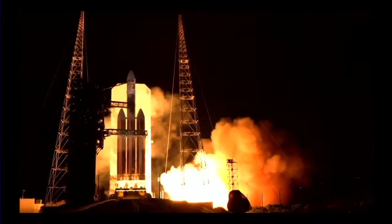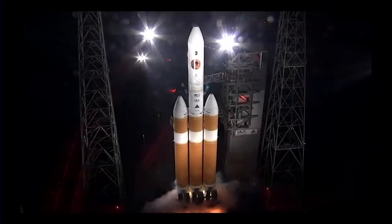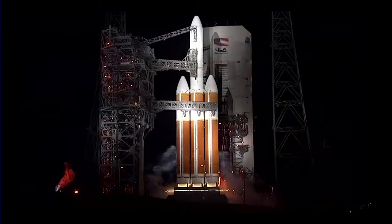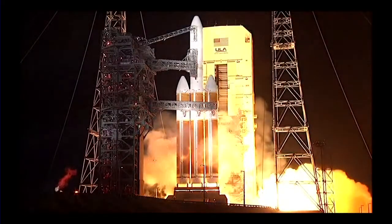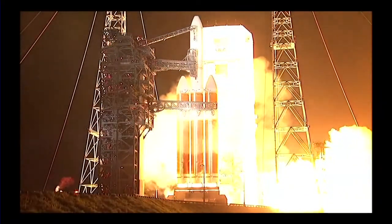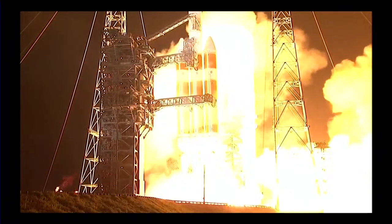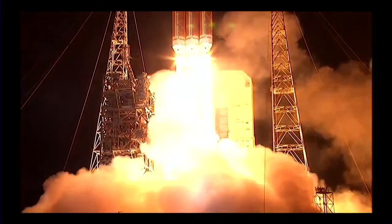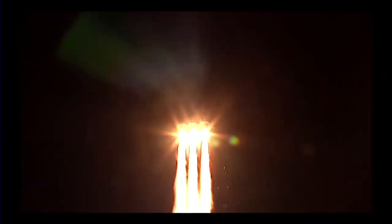And liftoff of the United Launch Alliance Delta IV Heavy rocket. At T-minus 14 seconds, the ROFIs, which look like sparklers, ignite to burn off excess hydrogen injected into the flame duct. ROFI ignition is followed by ignition of the starboard Delta IV RS-68A engine at T-minus 7 seconds. 2 seconds later, the center and port RS-68A engines ignite, generating more than 2.1 million pounds of total thrust to lift the rocket off the pad. This staggered engine start mitigates the fireball created by the hydrogen-burning Delta IV Heavy.